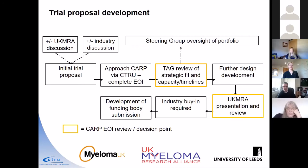So assuming then that there's a strategic fit and we've agreed timelines for us to work with you, we can continue to work up the design and the development to then present the proposal to the UKMRA for their review and their buy-in. We need to ensure that the studies that we develop through CARP have national buy-in, that it's a study that fits within the National Myeloma Research Portfolio.